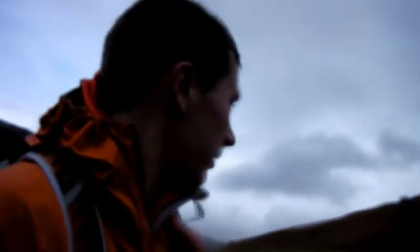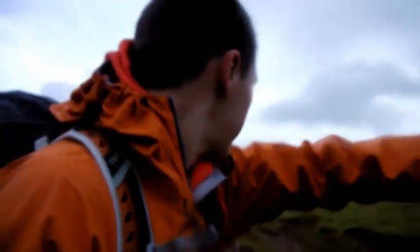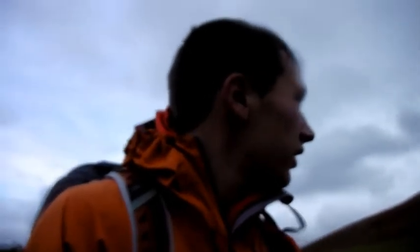So I'm just at the foot of the Black Mountains. They're out that way, eastwards, and I've got two choices really. I can either head up there and along the top, or skirt around the edge here.